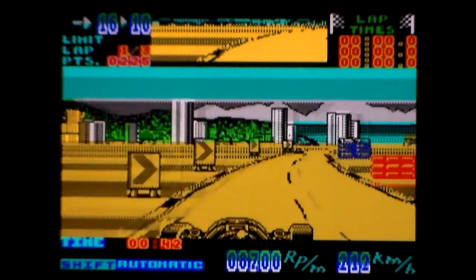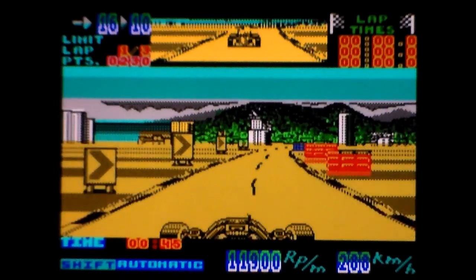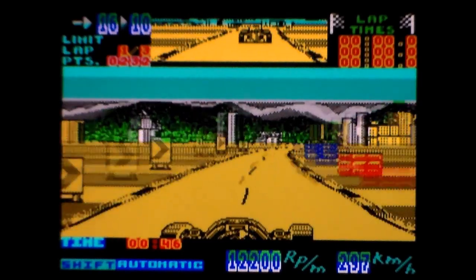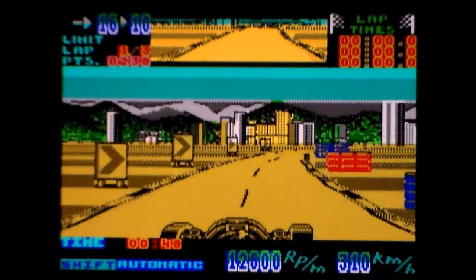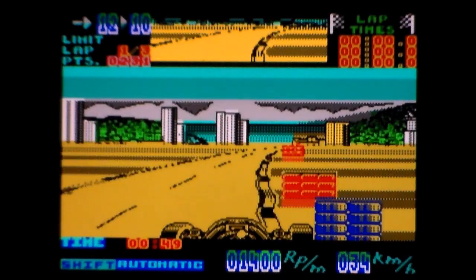It's the first time I've played this in ages. There he is in my rear view mirror behind me. Do you have a rear view mirror in Formula 1, or is it just wing mirrors? Oh, checkpoint. Oh, game over. Oh, bollocks. But, right, let's have one more go.